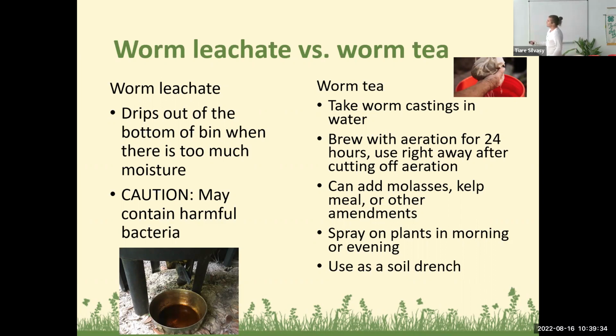But we can add molasses, sugar, kelp meal, other amendments we'll talk about here into the tea to supercharge your tea to make organic applications of fertilizers. We recommend spraying it in the morning before 10 o'clock or in the evening after 4. That's the best time when the sun's not on it, so it won't evaporate that water or that tea.